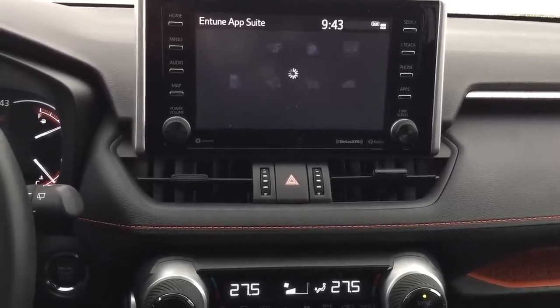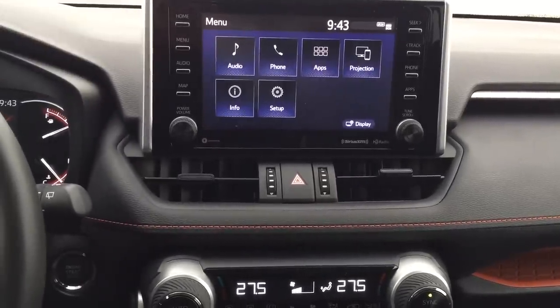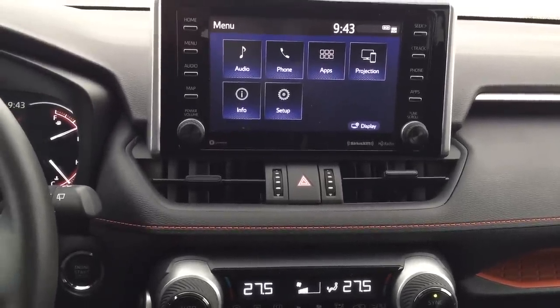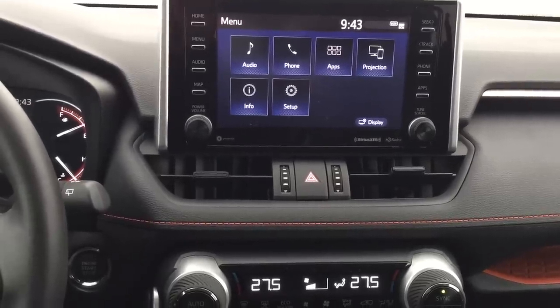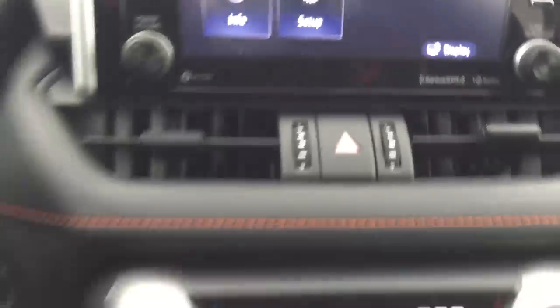So as long as you have the Entune app suite on your phone, you can use such apps as the Scout GPS app. Or if you want, you can check on local fuel prices or on the latest sports scores, just depending on what your needs are for. You'll also have the XM satellite radio on here as well.